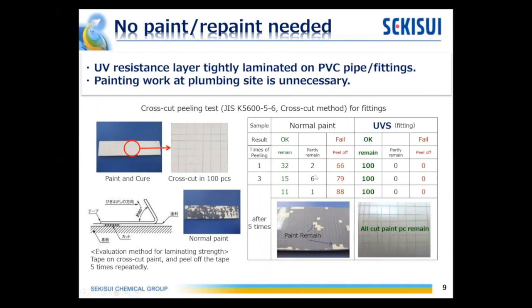As a comparison, for normal paint, even after 5 times of peeling, about 88 pieces of the paint were peeled off. Whereas for UVS, even after 5 times of peeling, all the cut paint still remains on the surface of the fittings.